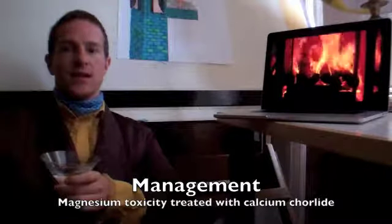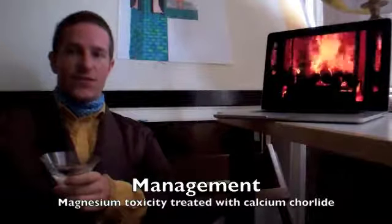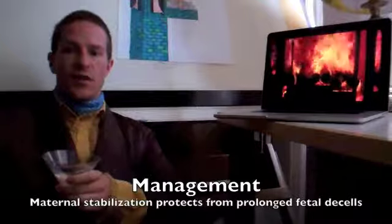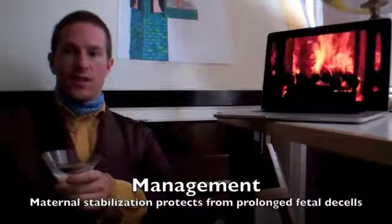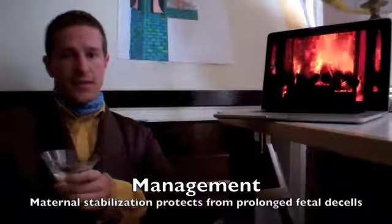Patients on magnesium therapy should be monitored carefully as toxicity can occur, in which case calcium chloride should be administered for cardiac protection. Prolonged fetal heart decelerations can occur if there is a progression to eclamptic seizure, so the best way to protect the fetus is to stabilize the mother.